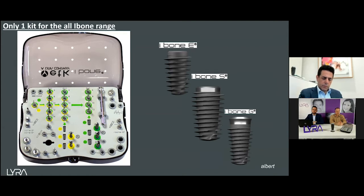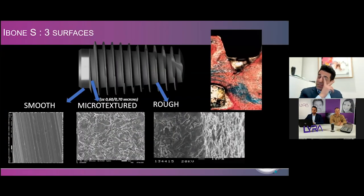And I will let Dr. Pinto explain about the kit and about different clinical cases, and of course about the implant.